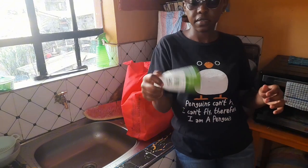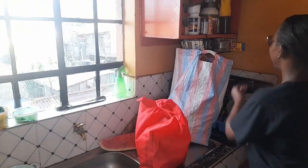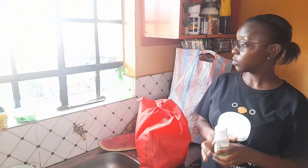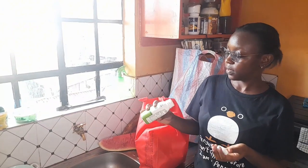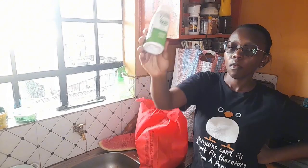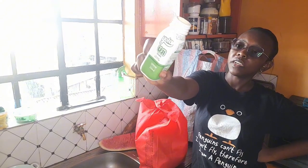I was having this. Do you see it? Wait. Don't be surprised why I'm coming from down there. Anyway, I'm so hungry. I was having this in the matatu on my way here. It's the Yola Uji Shake, flavored maize porridge, lemon flavor.